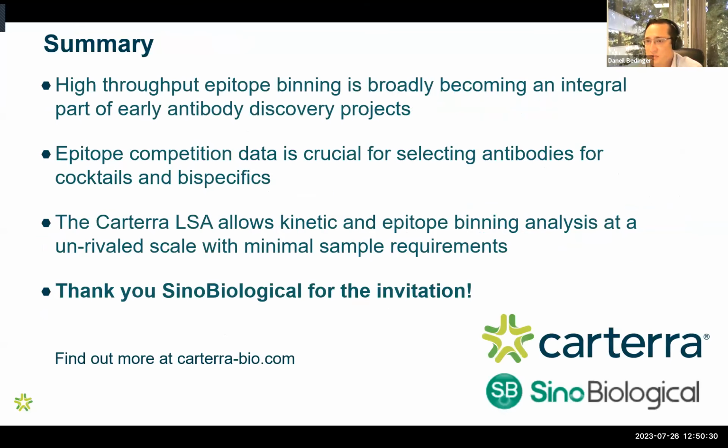And I'll end with one final summary slide. I think high throughput epitope binning is broadly becoming an integral part of early antibody discovery projects. Epitope competition data is crucial for selecting antibodies and for cocktails and bispecifics. The LSA really allows you to run kinetics at a scale that is unrivaled.